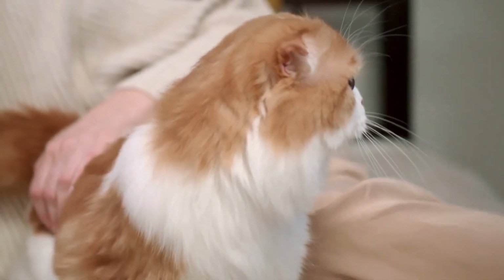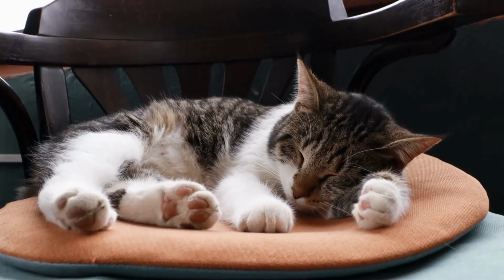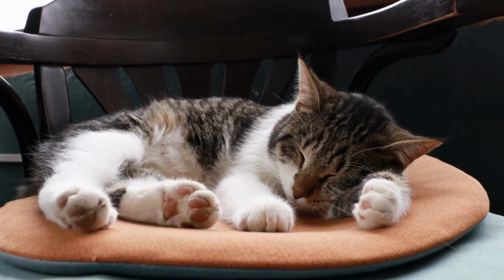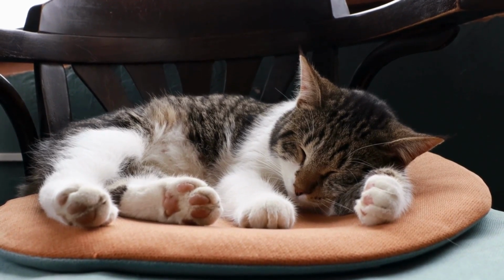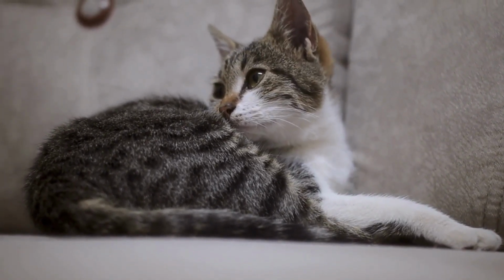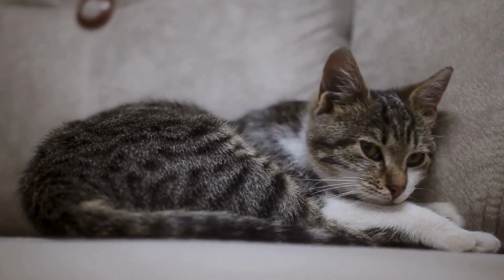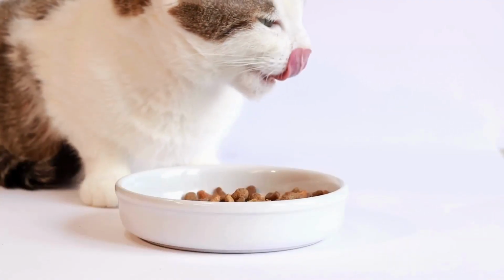In summary, if your cat is lost, it's essential to take immediate action by conducting a thorough search, alerting your community, utilizing online resources, setting up traps, and continuing your search efforts until your cat is safely found and reunited with you. By remaining proactive, persistent, and vigilant, you can maximize the chances of bringing your lost cat home and ensuring their well-being and safety.